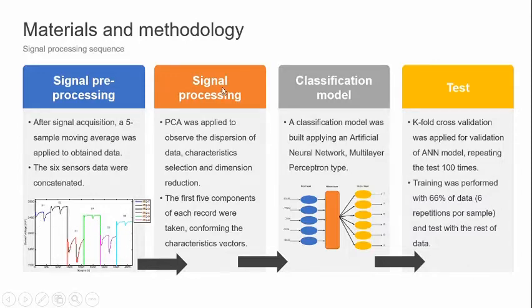Then, signal processing. Principal component analysis was applied to observe the dispersion of data, for characteristic selection, and dimension reduction. The first 5 components of each record were taken from the obtained data matrix, and these components conformed the characteristic vectors for each sample. And then the classification model. Different artificial neural networks of multilayer perceptron type were used to build classification models. The optimal one was used to classify the samples.